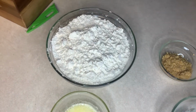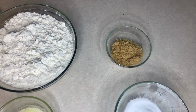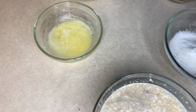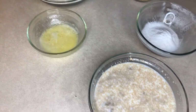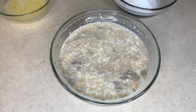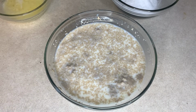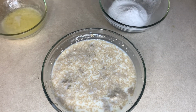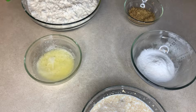Okay, you're going to need 2.5 cups of flour, 3 tablespoons of brown sugar, 2 tablespoons of baking soda, 2 tablespoons of melted unsalted butter. And then here I have a cup of warm whole milk with my yeast packet in it. It's going to sit for about 3 minutes. When you do that, you need to make sure that your milk is not too hot. Ideally, about 110 degrees. Anything warmer than that will kill it.